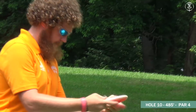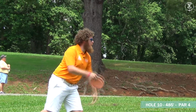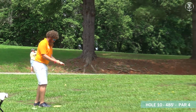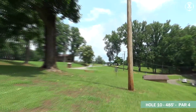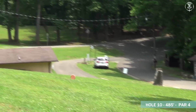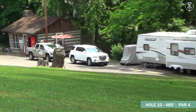Absolutely. Zach checking out the wind on his approach shot here. Looks like he's got a jump putt. Let's see what he can do with it. Zach repping the Tennessee Vols orange. Yeah, that's a dumb idea. Oh, goodness. No, sit down. Oh my God, sit down.